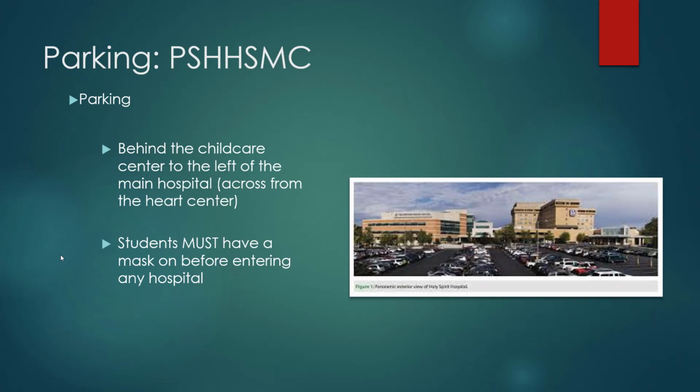To the far left end of that structure, off the picture, but to the left, is another parking area. Please park there. It's a very short walk from that parking lot to the main entrance, which is the white-looking building in between the two large buildings. Again, do not park in the parking area that you see. That is reserved for visitors.